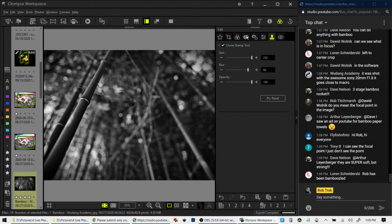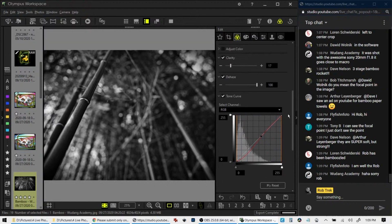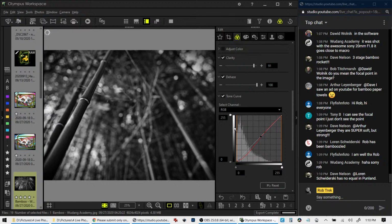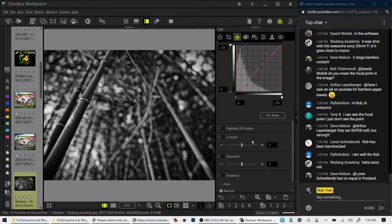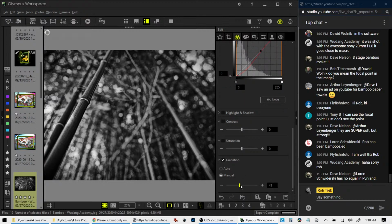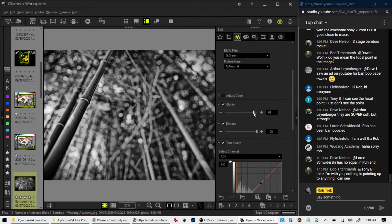So brush that out a little bit. And I need more contrast. Maybe try clarity and sharpness. Okay, I think I'm done. Maybe just a tiny bit more gradation. So now it's kind of artsy, right? I'm gonna back off this clarity a little bit.